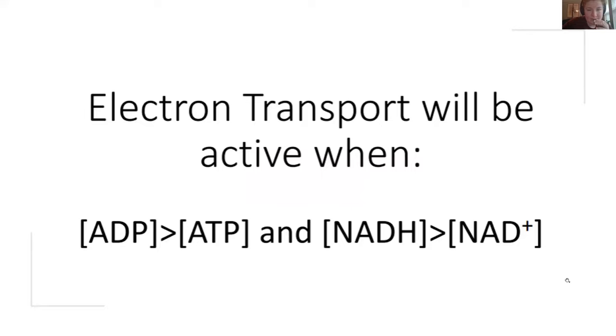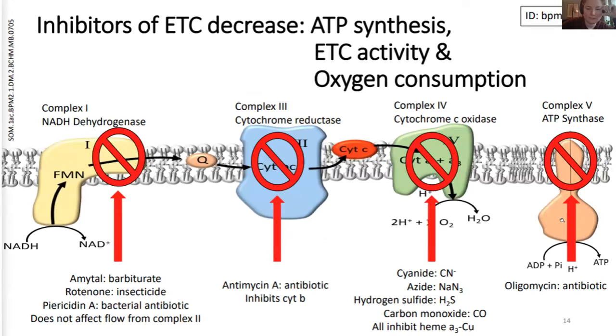I put this on here for completion's sake again. When will it be active? This makes sense because if you need ATP, you're going to be active. And if you have a lot of NADH, it's going to be active because it wants to give its protons, give its electrons to the gradient.